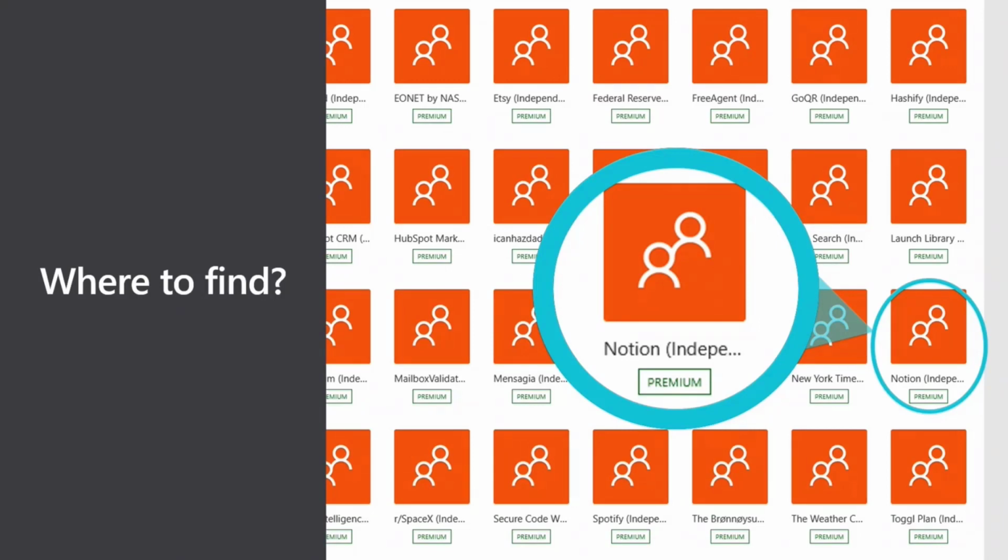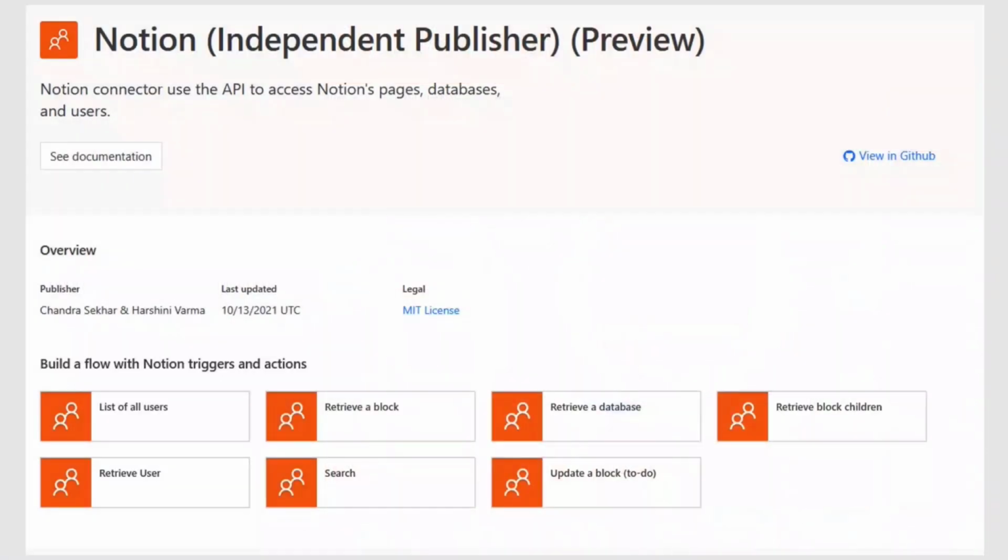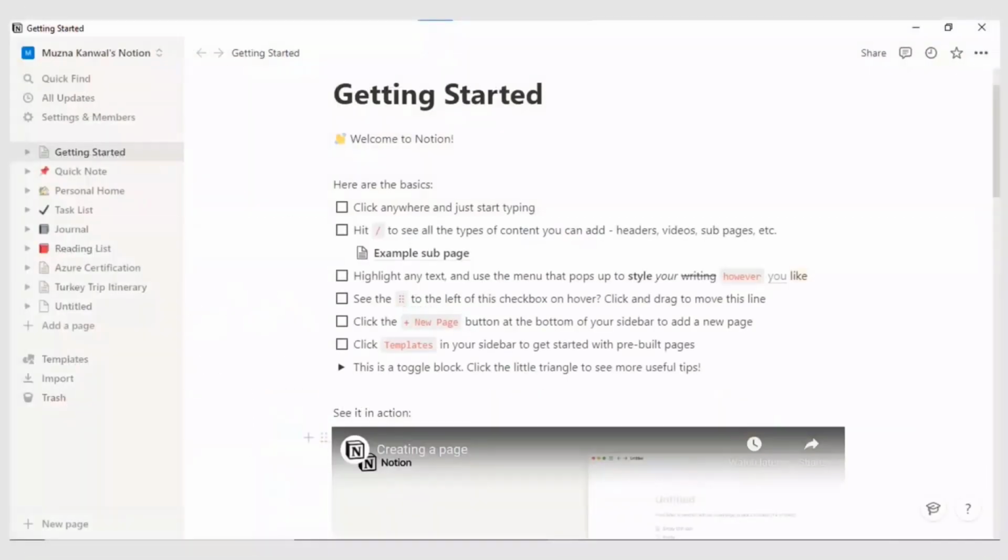There we have actions like list of all users and preview. It is in preview now, and soon all the actions we have planned will be there. When it comes to Notion, Notion is a note-taking application. It's a cross-platform application, and you can have multiple content types like checklists, tables, images, links, and so on.